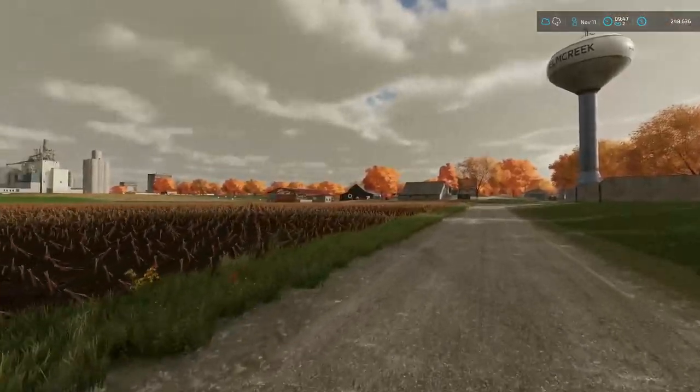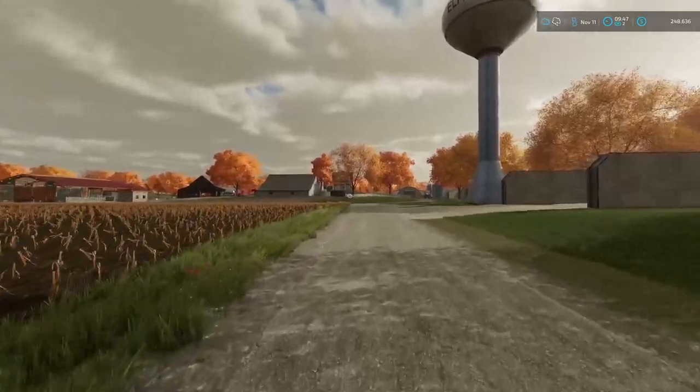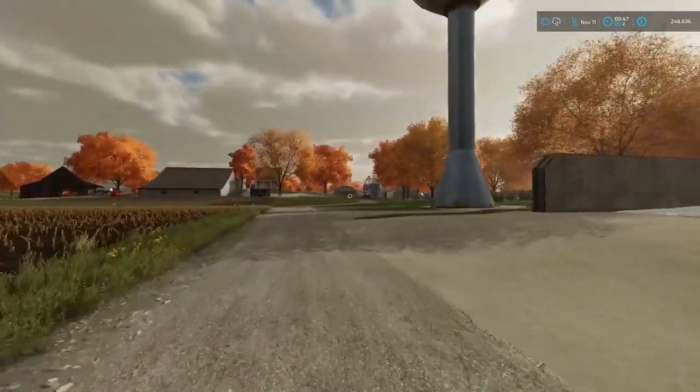There's a lot of machinery over there that has to be moved around. I should probably do that relatively soon. What else do we have over here?